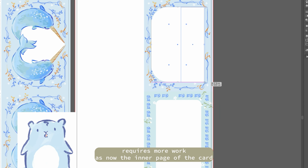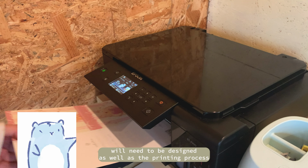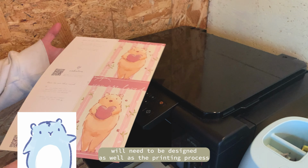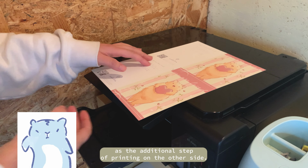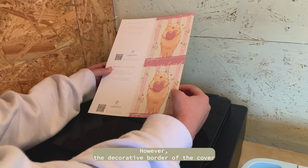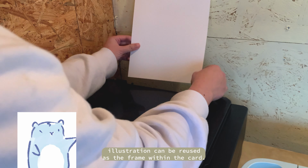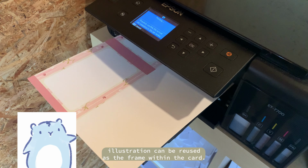This template requires more work, as now the inner page of the card will need to be designed, as well as the printing process has the additional step of printing on the other side. However, the decorative border of the cover illustration can be reused as the frame within the card.